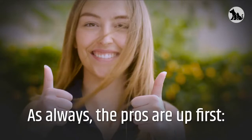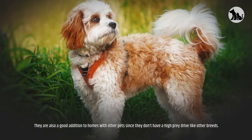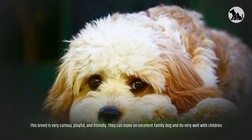As always, the pros are up first. Cavapoos were bred to be hypoallergenic with the non-shedding Poodle genes, so most don't shed very much. They are also a good addition to homes with other pets since they don't have a high prey drive like other breeds. This breed is very curious, playful, and friendly. They can make an excellent family dog and do very well with children.